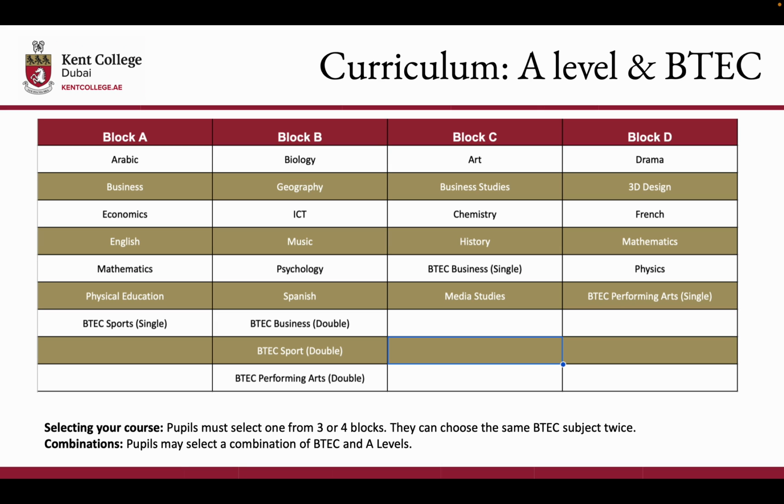So as you can see, we offer BTEC in sport, business, and performing arts. We offer these as a single or a double award. And when picking these, if you're picking a double, you need to pick a single first. Let's say you're picking sport, you would need a single in block A, and then you can make it a double by choosing it in block B. You would then be able to pick an A-level from C or D. So it's very flexible, you could pick a BTEC alongside an A-level.